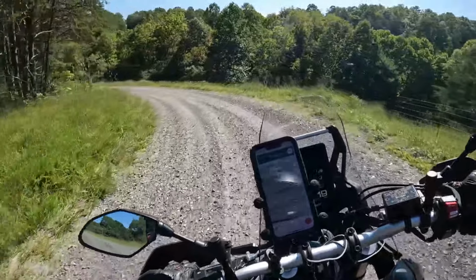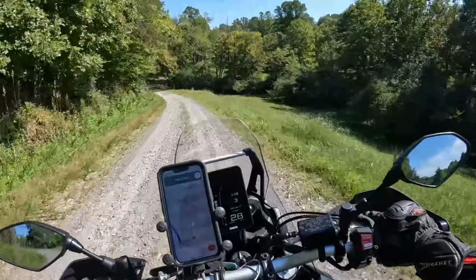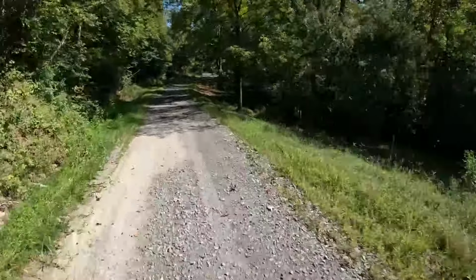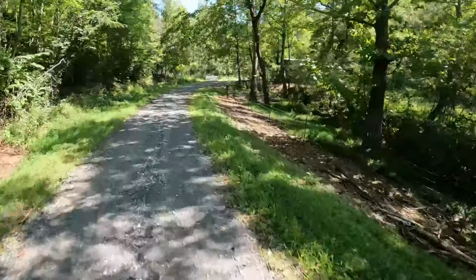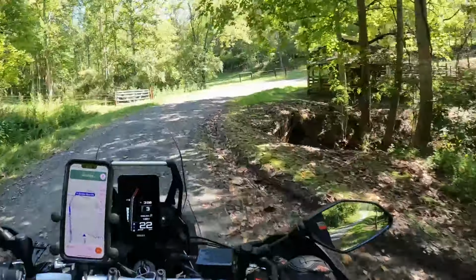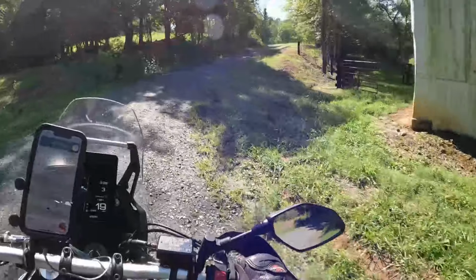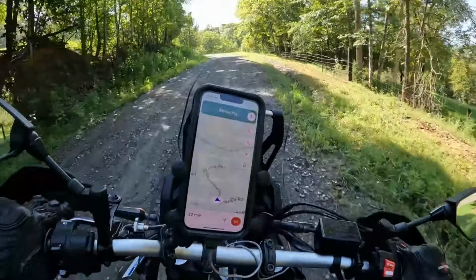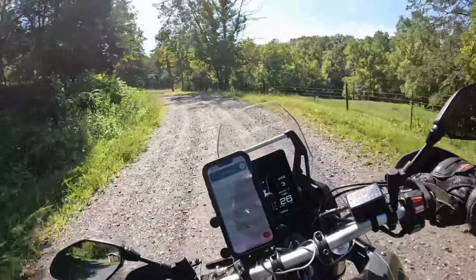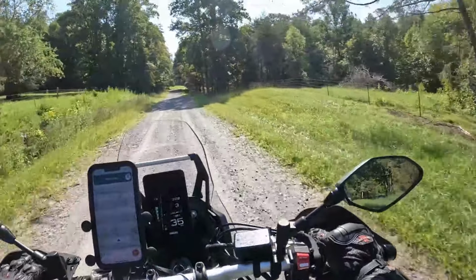But yeah, overall pretty pleased with the bike so far. There are still going to be some things I'm going to do to it. I did purchase a MoCruise cruise control kit for it and heated grips. I do have some soft luggage going on the back, so there'll be quite a few things that I'll be doing to the bike to make it more touring friendly. But yeah, fun bike.